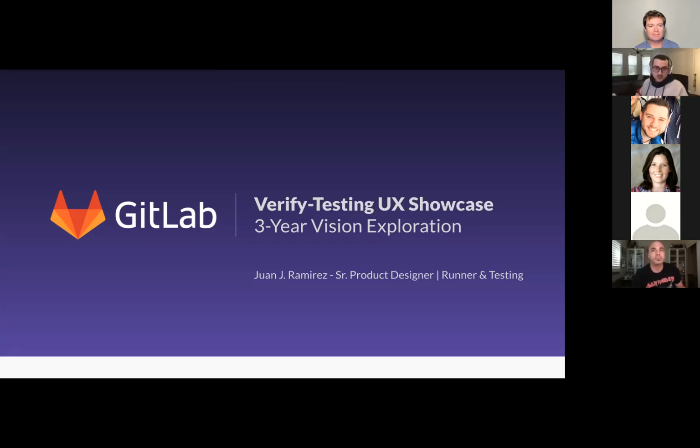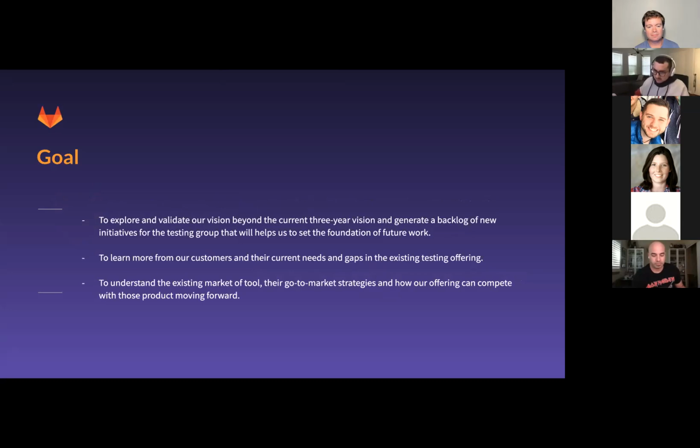Talking about those goals more precisely, the first idea is to create, explore and validate that vision that we have been trying to paint and that we have been discussing with several customers, and generate a backlog of initiatives and different things that will help us set up the foundation for that future work. So that's one of the reasons why this type of work is important.